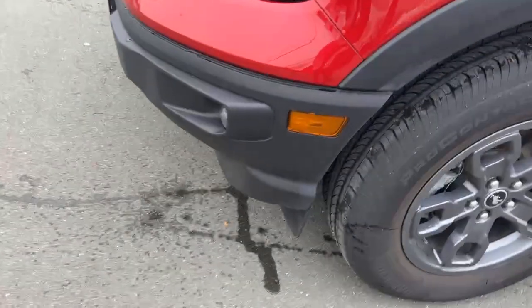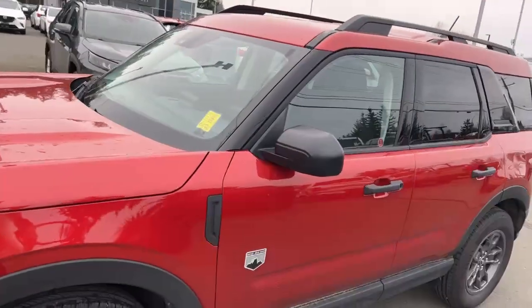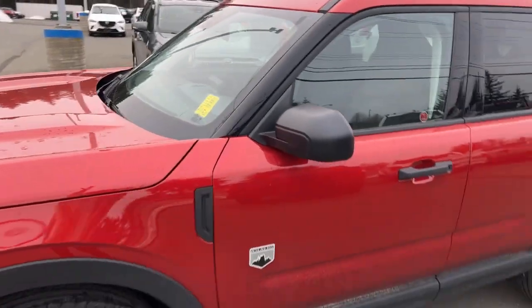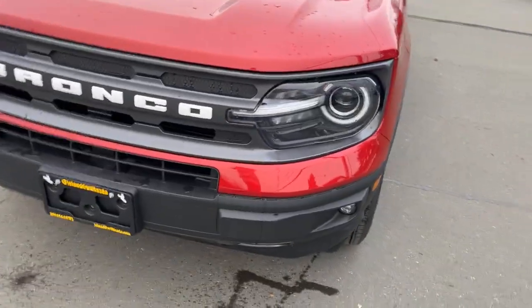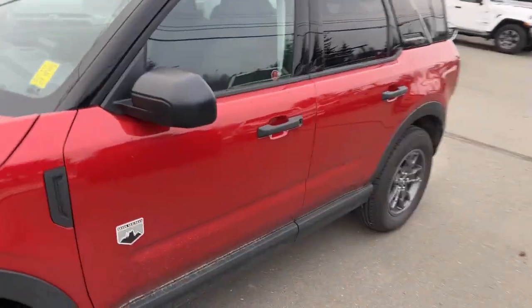Got tons of reflectors there for extra visibility to give you that peace of mind on the highways or on the streets at night. I know some streets and highways around this side of town and also heading out of town towards Courtney don't really have too much illumination. So these side reflectors, your turn signals are LEDs. You have your LED headlights and everything, so you've got tons of visibility for the nighttime.